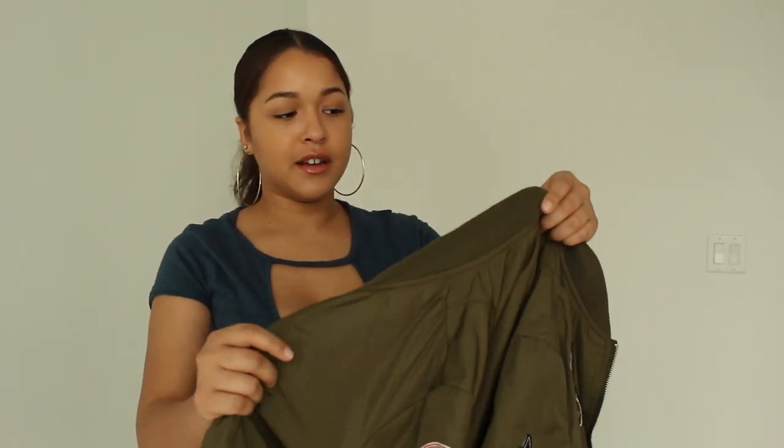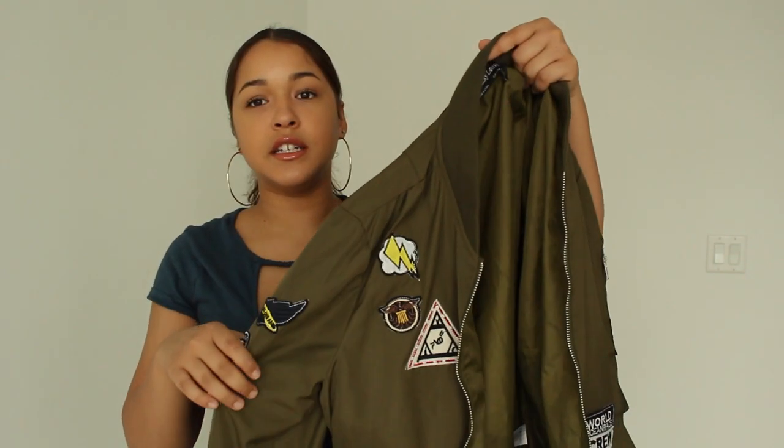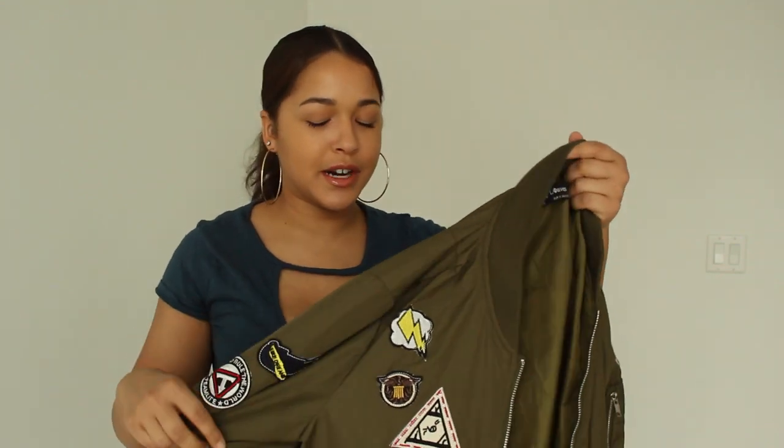Okay, the next thing, which has got to be my favorite, is this bomber jacket, you know what I mean? It's olive green, like a deep green. I really love these colors now. I don't really know why, because it's like a fall color, but fall is over. We're like in winter now.